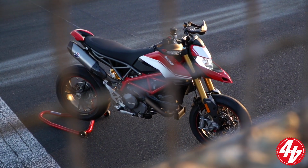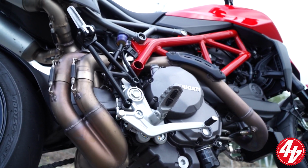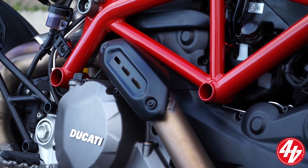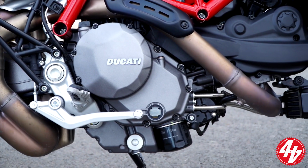I do. So what's new about the 950 compared to the 939? Well, this is it. The engine is the same. Let me just check I got my maths right. Yes, the engine is exactly the same capacity. I think it's 937 actually. Being Ducati, they like to change the numbers about. So exactly the same capacity, but there's new pistons, there's higher compression ratio from 12.6 to 13.3 to 1.